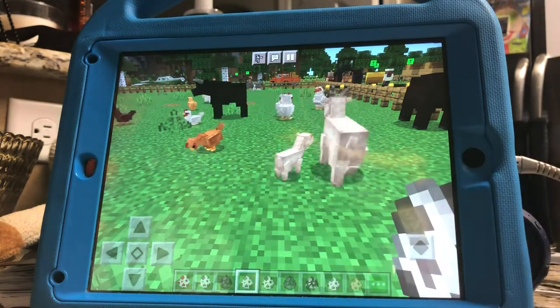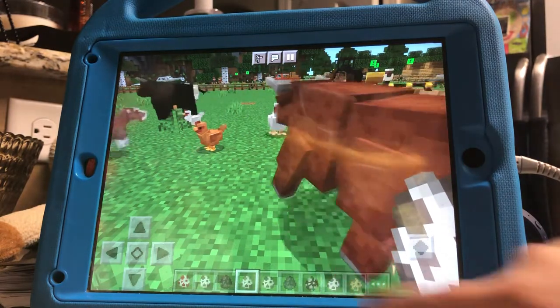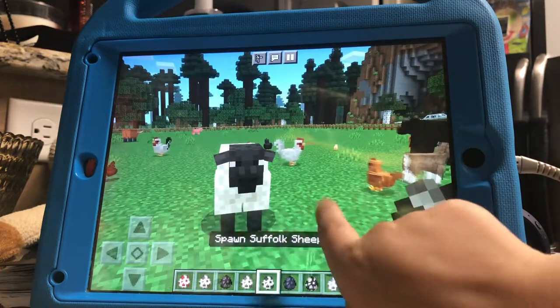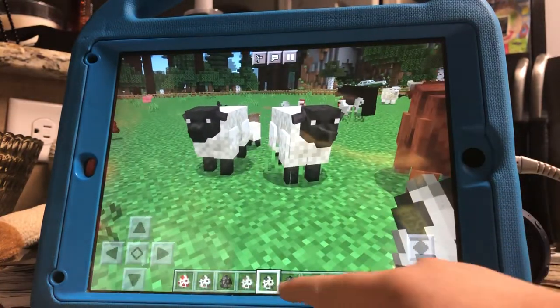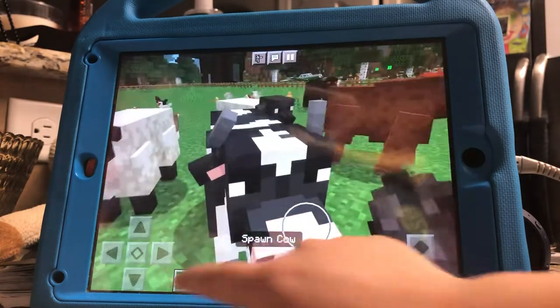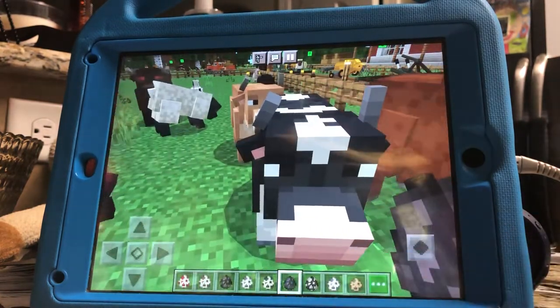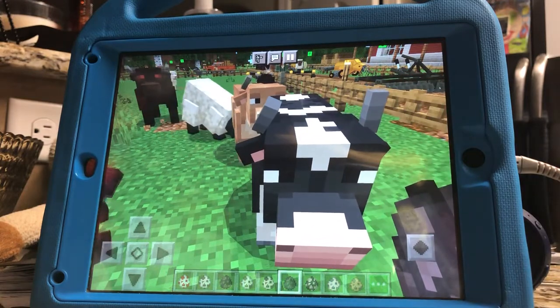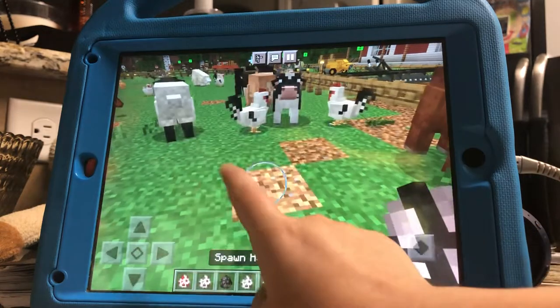Cyan goat. The cyan goat is dark white. Suffolk sheep. The Suffolk sheep has a black face. Oh, cool. Cow. Cows give us milk, meat, yogurt, cheese, and even ice cream. I like the spotted cow.